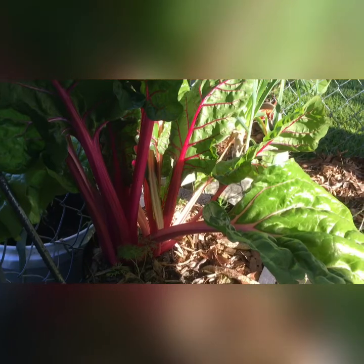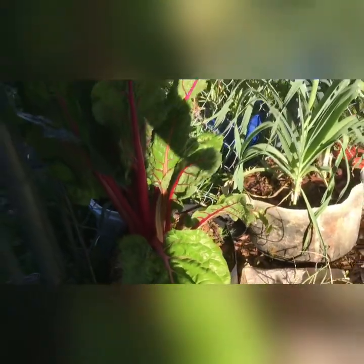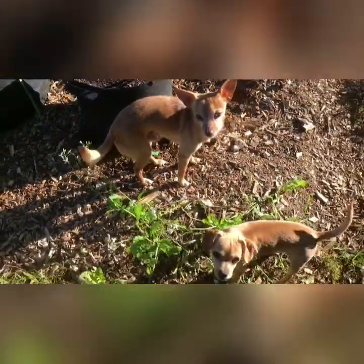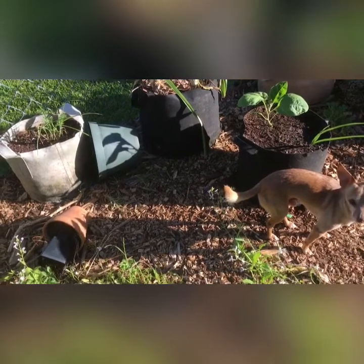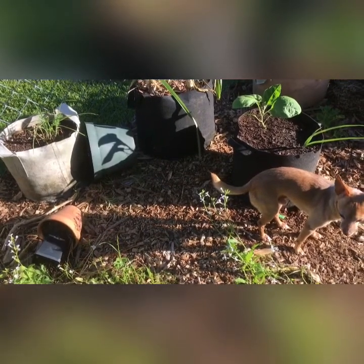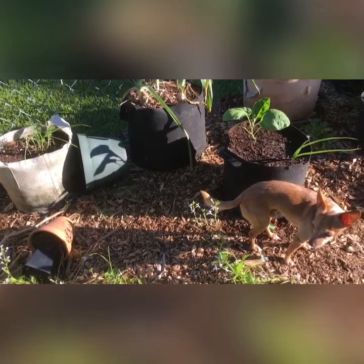Welcome back to Primitive Organic Garden. Some pretty looking chard there. It's been a little while since we did a garden tour. Watch my coffee, bud. Don't steal Dad's coffee. So yeah, we're gonna do a quick garden tour while it's cool out here. Mid-50s this morning, which is great. A couple days ago we hit 100 for the first time.